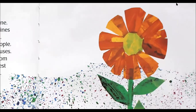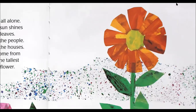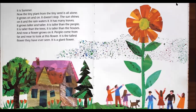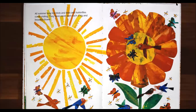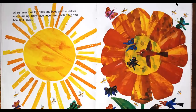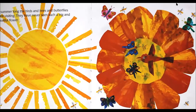And now a flower grows on it. People come from far and near to look at this flower. It is the tallest flower they have ever seen. It is a giant flower. All summer long, the birds and bees and butterflies come visiting. They have never seen such a big and beautiful flower.